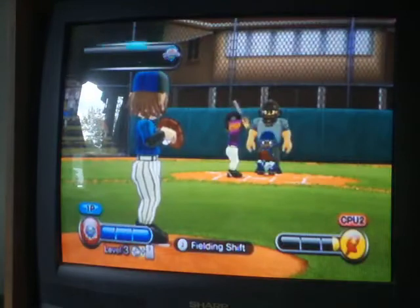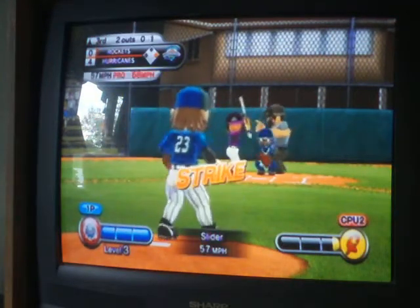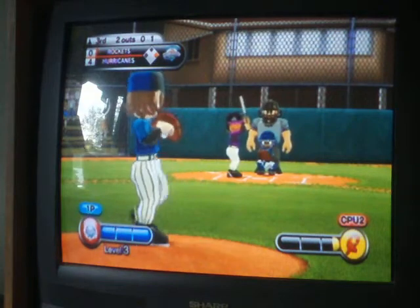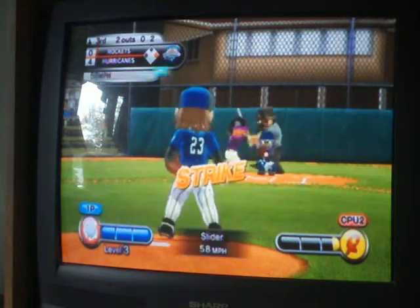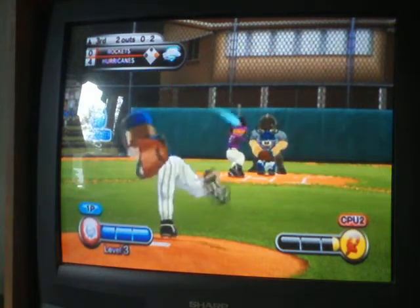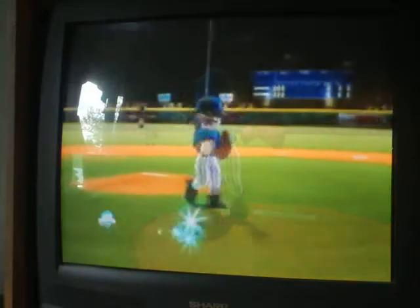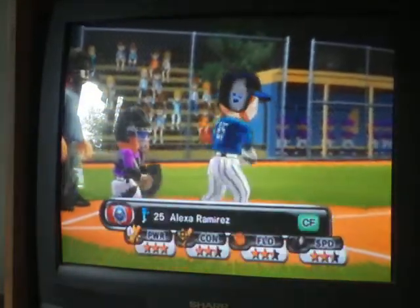Now batting, right fielder, number 27. That's a potent slider right in the zone. That batter should have gone for that one. That's a strike. Strike three, and that will end the inning. Some fans, it's the bottom of the third inning.